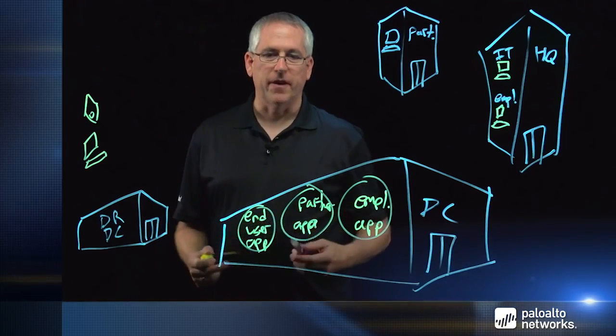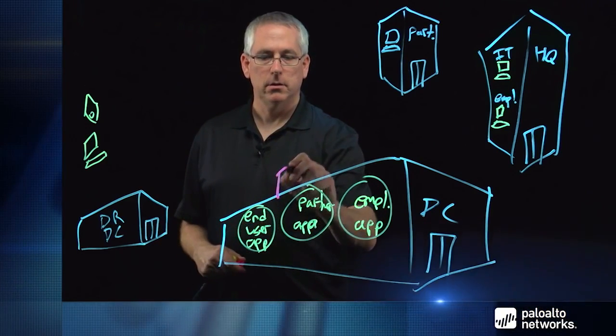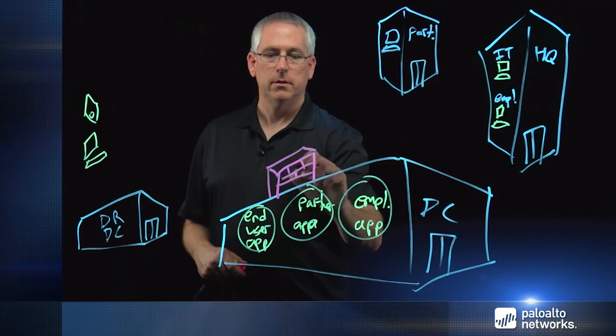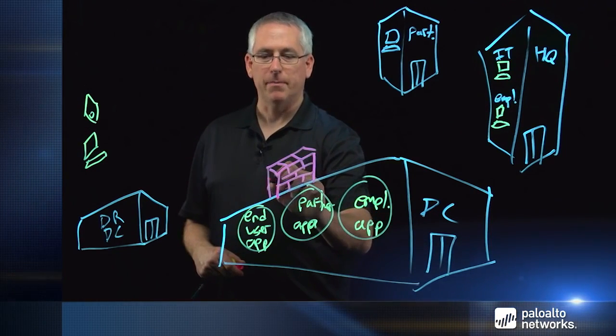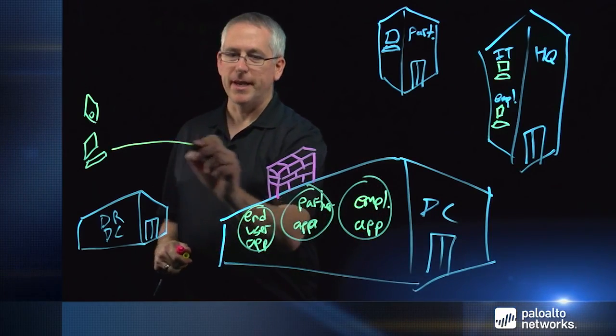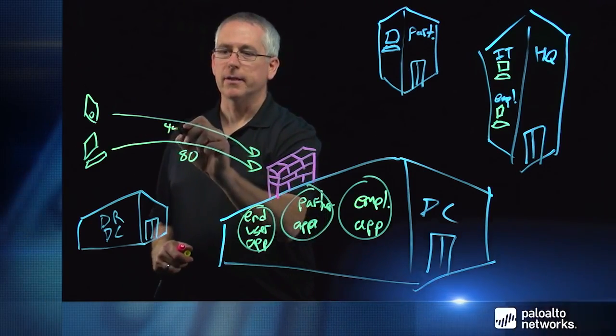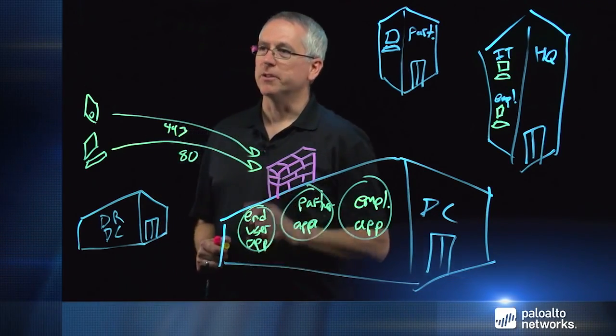So with a traditional firewall, we would have to allow applications based on ports, which isn't very secure and it's difficult to manage. So for example, your end users may come in and they need port 80 or port 443. And we just have to hope that they're using a legitimate application over that port.